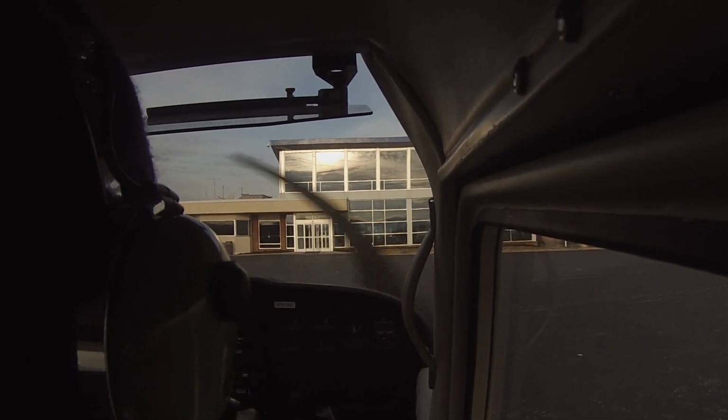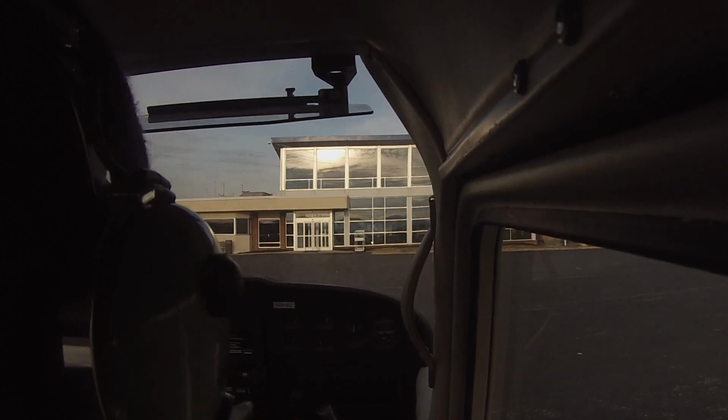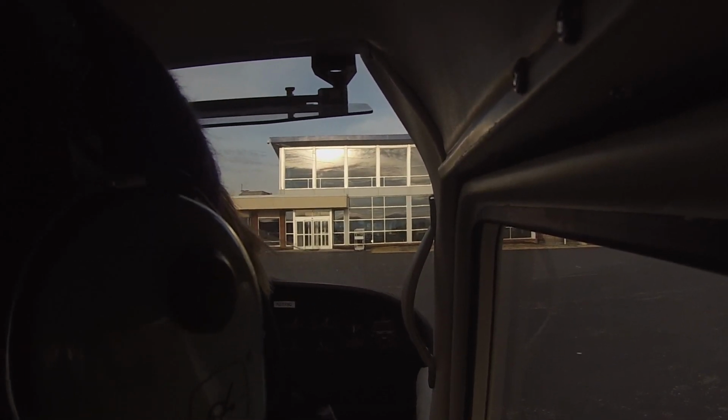Shenandoah Valley Regional Airport. Automated weather observation. Send traffic, Citation 49 Lima Delta, six miles to the southwest, will be across the overhead for downwind 23, Shenandoah. Clear below 12,000.